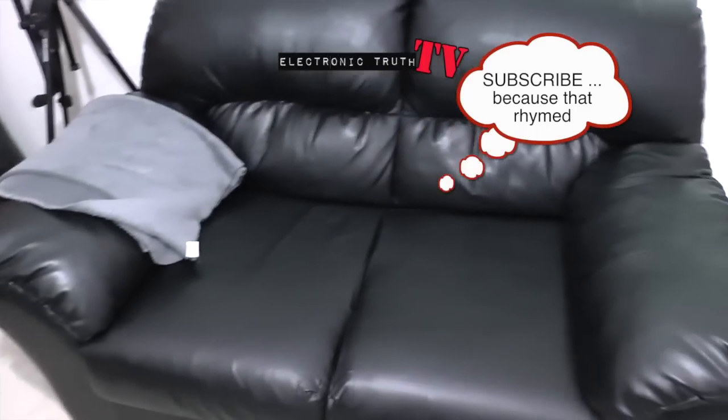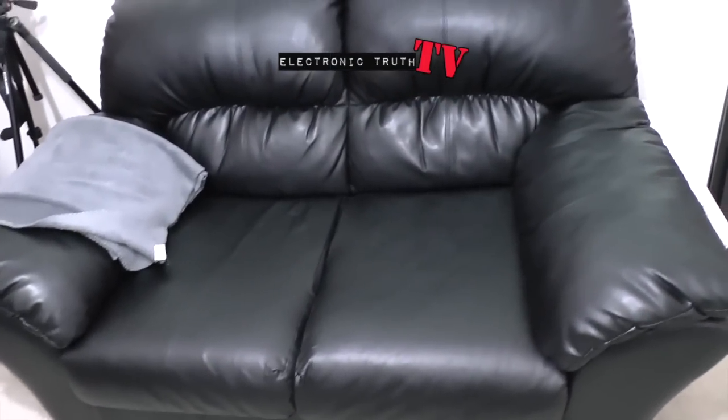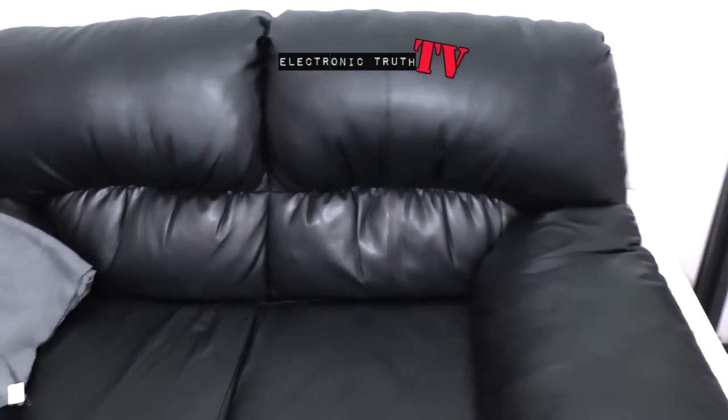Last but not least, we have the black couch, which will be here until it falls apart, I guess, and it's still in great shape, so we're gonna keep on rocking and rolling.